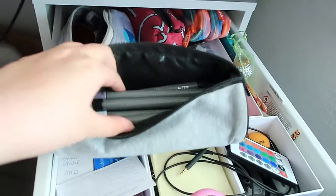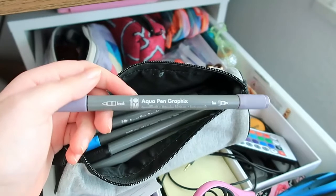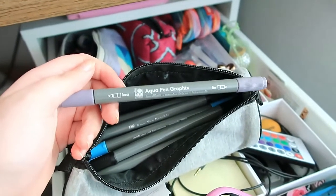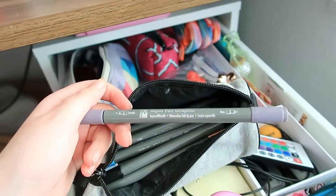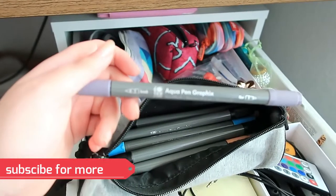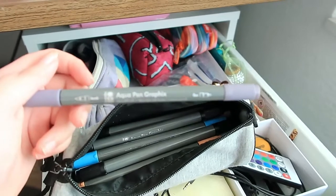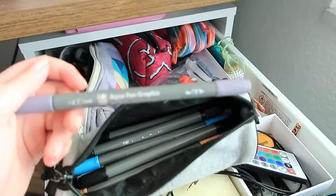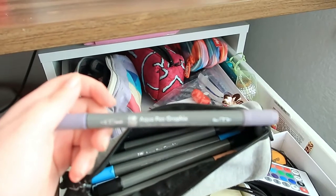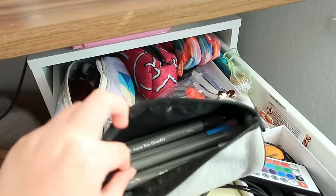So in this one I have some aqua pens. I never actually used them, I just forgot they existed, and I got them from, I think, my mom and my grandma when I was in my manga phase. Basically I forgot they existed, and I just found them a couple of months ago when I did a complete reorganizing of my room.